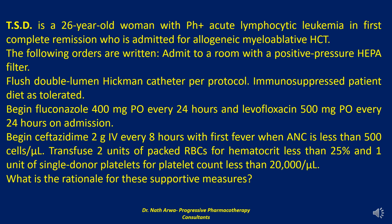Regardless of prophylactic strategies, patients who become febrile during neutropenia should immediately receive broad-spectrum IV antibiotic or antibiotics, e.g., ceftazidime, cefepime, imipenem-cilastatin, or meropenem, and prophylaxis should be discontinued.